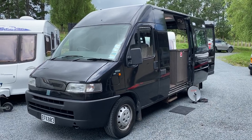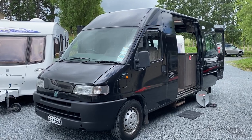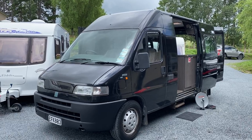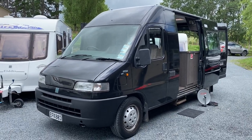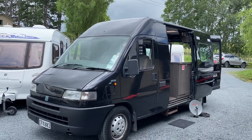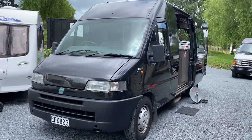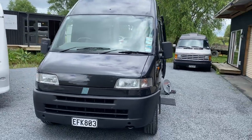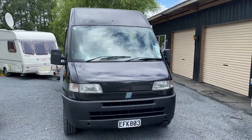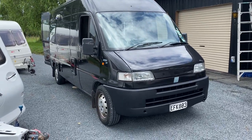Up for sale from Redvale RV is this brilliantly presented 1998 Fiat Ducato 2.5 turbo diesel manual campervan. Now this campervan is a two berth and it has had a professional fit out. This is the high roof model, mid wheelbase. The brand new warrant of fitness and registration. This caravan is ready to hit the road.